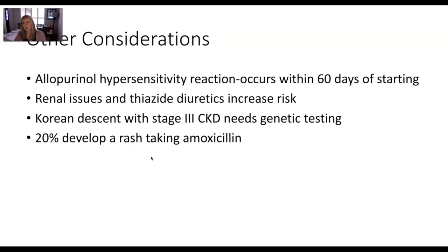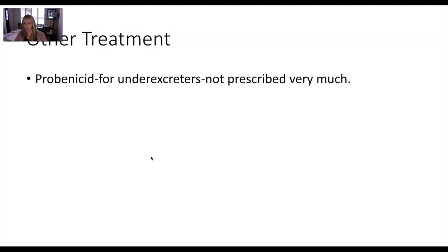Some people can have an allopurinol hypersensitivity reaction. It can occur within 60 days. It's rare. Renal issues and thiazide diuretics can increase the risk of having this hypersensitivity reaction. Also, people of Korean descent with stage 3 chronic kidney disease need genetic testing before they would even start allopurinol, and I've never run into that. And 20% develop a rash while taking amoxicillin and allopurinol.